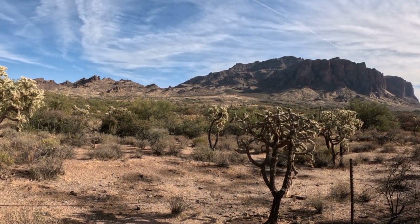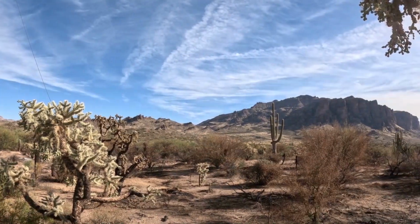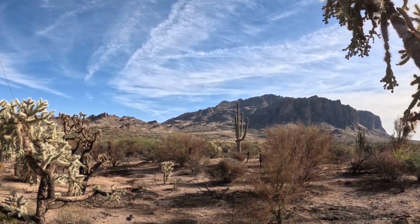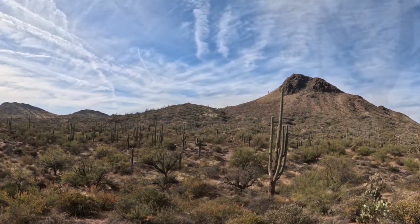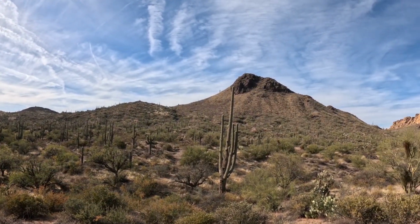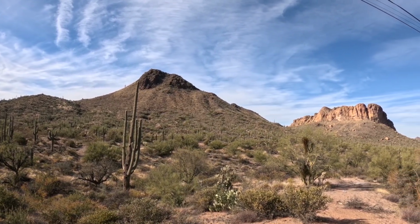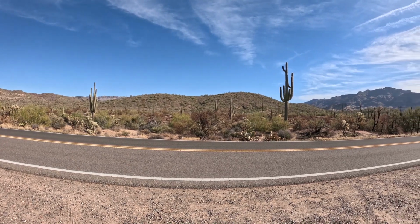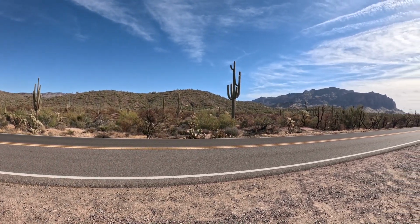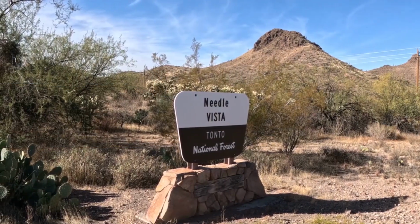We actually were trying to go the length of the Apache Trail here, and from start to finish I think it was 16 or 18 miles. But there's so much to stop and see along the way that we actually just did one of the shorter trails while we were there, just to see the area. It looks very similar from one trail to the next, just a different perspective of the mountain.